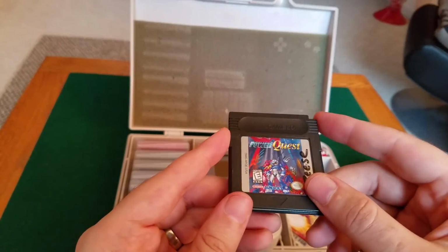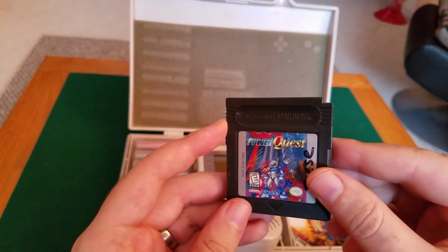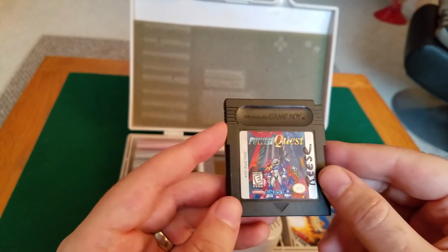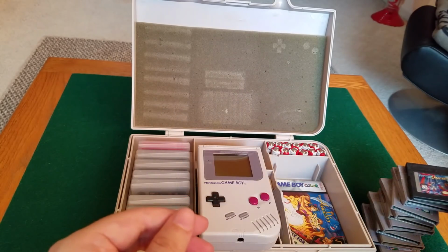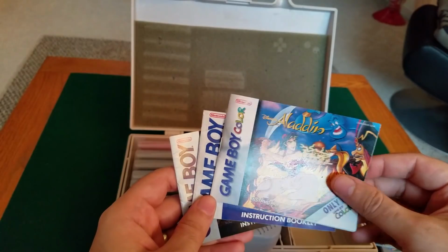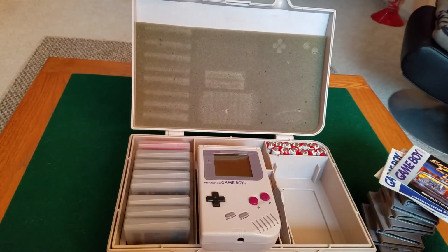And then a viewer of the channel, Armand, just gave this to us, Power Quest, and it's a Sunsoft game. I haven't played this, but I'm looking forward to checking this out because Sunsoft was making good games back in the day, and this looks pretty cool just from the artwork there. So definitely curious to check that out. And that's our Game Boy collection, guys. We also have some booklets here, some manuals. We got Aladdin, we got Kicks, and Super Chase HQ manual, so that's kind of cool.